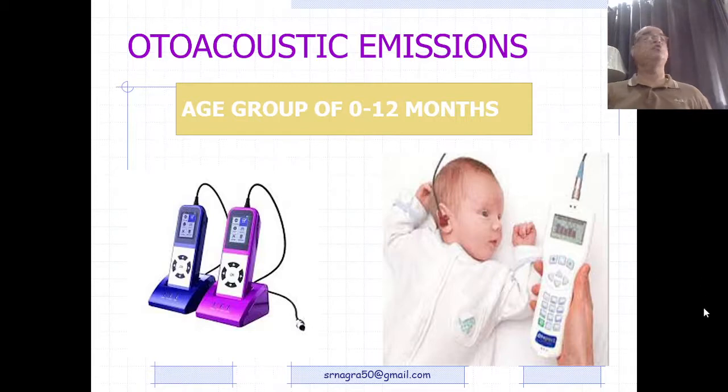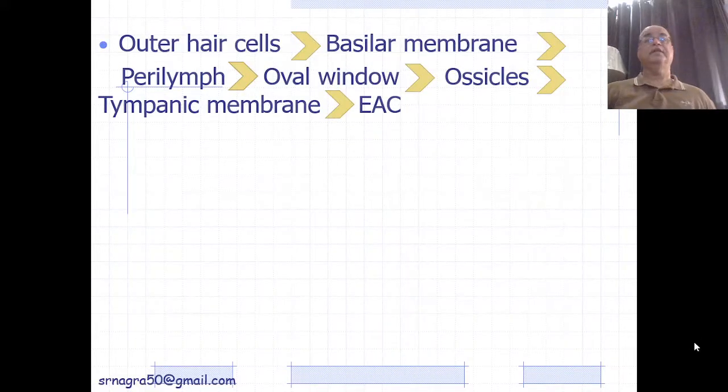Low intensity sounds are produced by the outer hair cells of a normal cochlea, and these are elicited by the microphone placed in the external auditory canal. The sound travels in the reverse direction, from the outer hair cells to the basilar membrane, from there to the perilymph to the oval window, from there to the ossicles and then the tympanic membrane, and then the external auditory canal. So this is in the reverse direction.